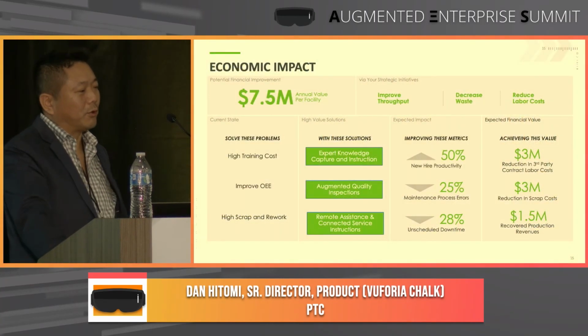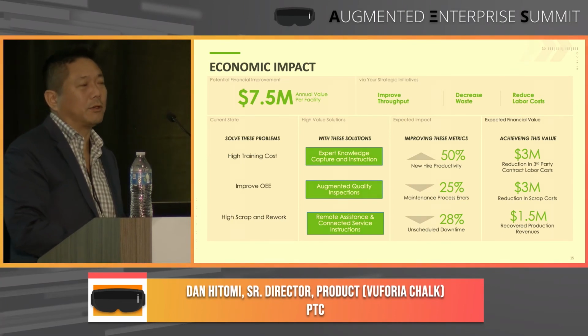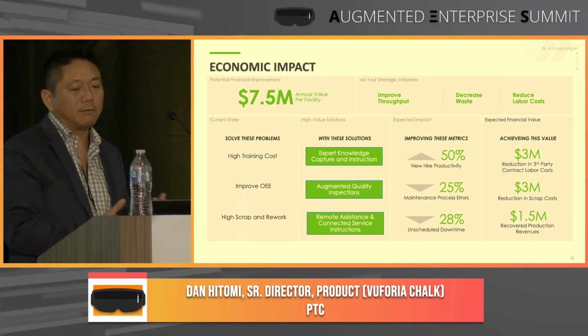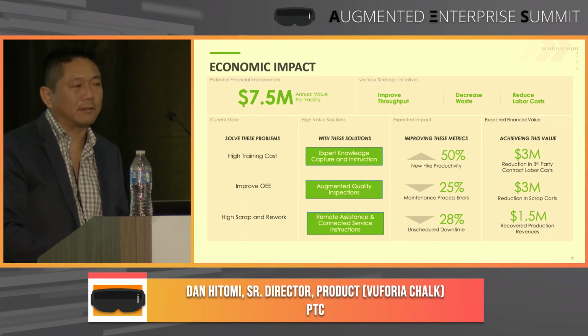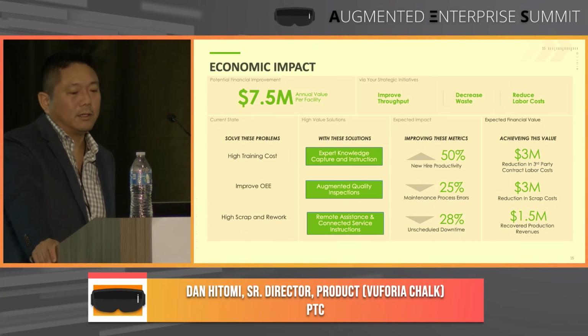Finally, I won't bore you with this, but it's just showing that I think all of us can relate that we cannot just approach these problems and say technology will solve it, right? We have to meaningfully help our customers express the value of this technology in the form of a business solution.